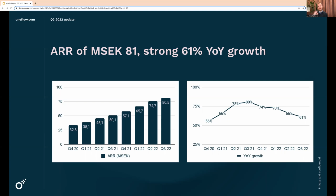So I would say that we are in a 60 to 70% growth range, and we are not going to change our target of reaching 600 million by the end of 2026, which means that we have to be north of 60% growth year over year to achieve that. So we don't see this as a trend that's going to continue to go down. We clearly have an ambition to be in the growth range of about 60%.